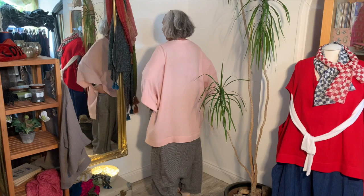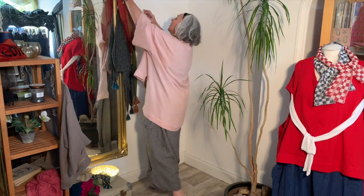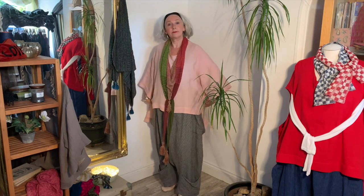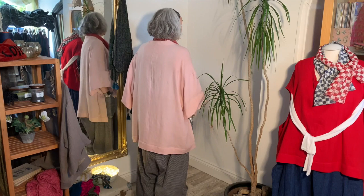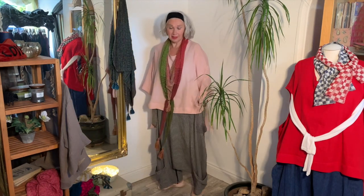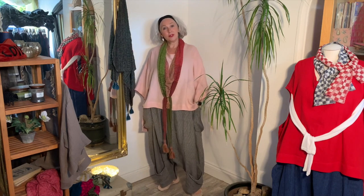This step top with sleeves as a pre-order, ready to ship out in the first 2 weeks of September.